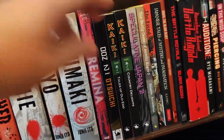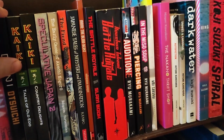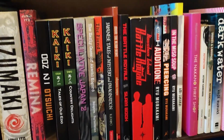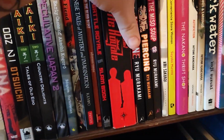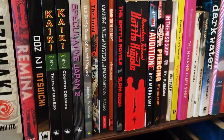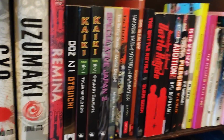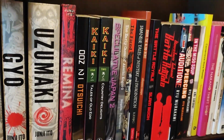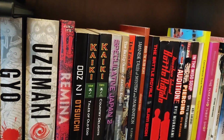We have here Otsuichi. This is sort of like my Japanese section here. Pretty much everything here you see is Japanese fiction, so I really am a big fan of Japan. I like how they see the world. It's a very curious way to me how Japanese people see the world and view things, and in general, their mentality. I just think it's interesting. Big fan of the culture and the food and the movies and the entertainment.